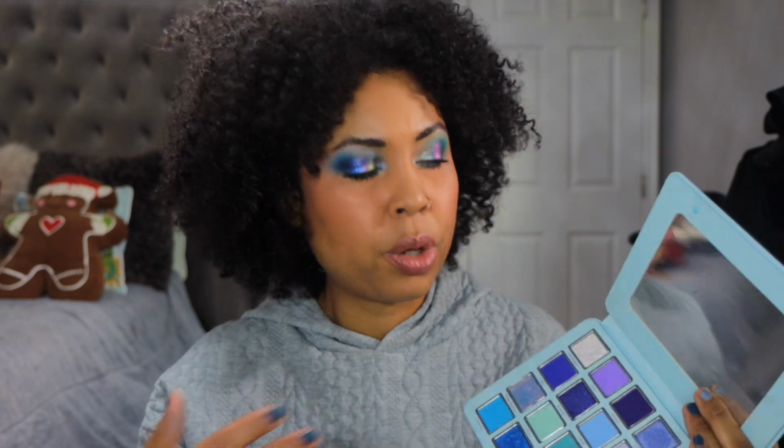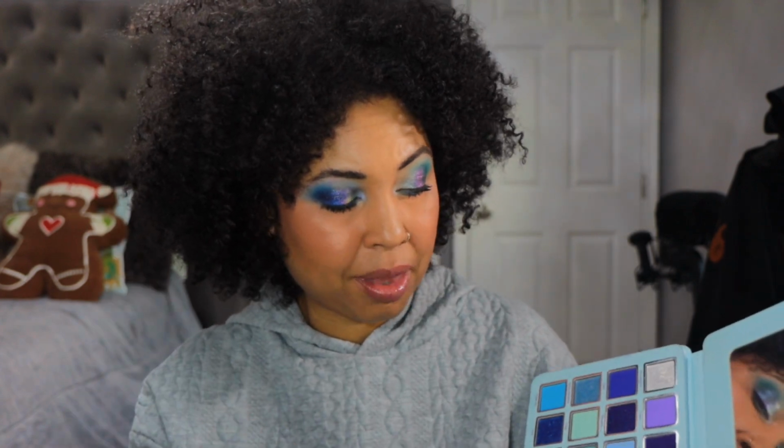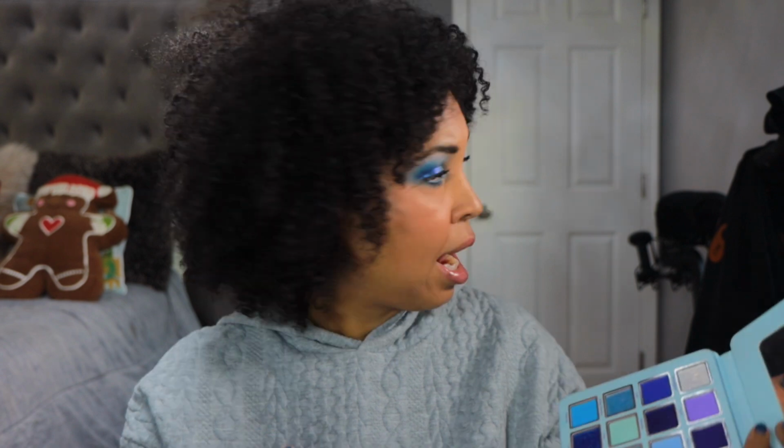As far as the performance of the palette, no issues at all. No issues with blending, no issues with building the colors, no issues with these pastel shades. I don't have an issue with pastels other than not liking them, but I didn't have any issues using the pastels as an edger for the deeper shades and blowing them out, using them to blend out. I just think this palette is really nice, and for wintertime, this is so frosty and icy. It's the perfect color story for winter.